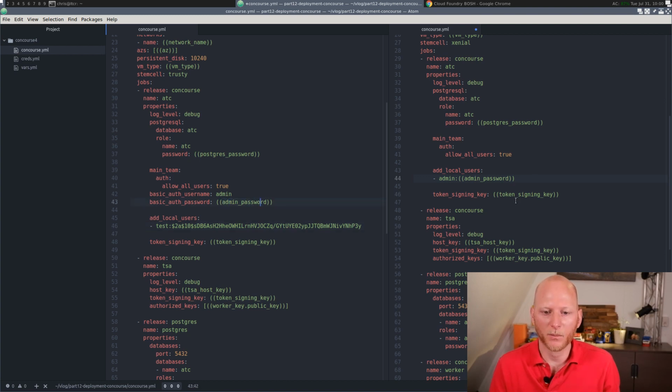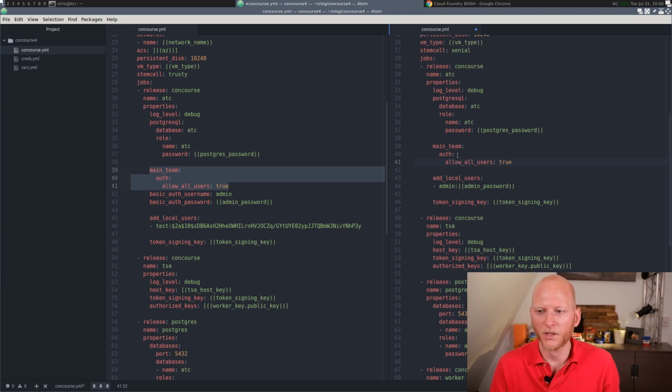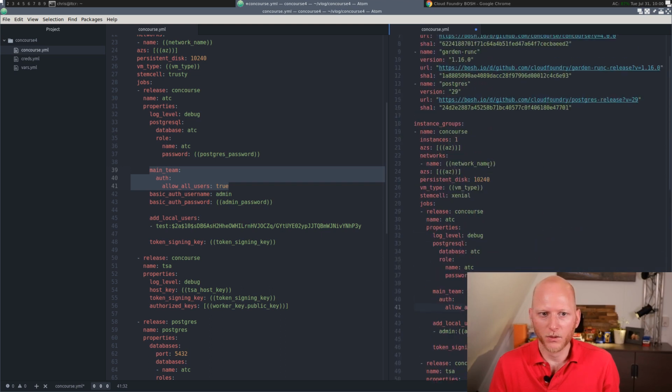And I think that's all the changes I made. There's one other thing that's specific for version 4, this main team alt, which also happened to be in the version 3 manifest as well. So I kept it in here: main team alt allow all users through. So this means all users defined here, all these local users, will be able to log into the main team, which is not very secure in a production environment, but for this demo, I think that's fine. So those are all the changes.